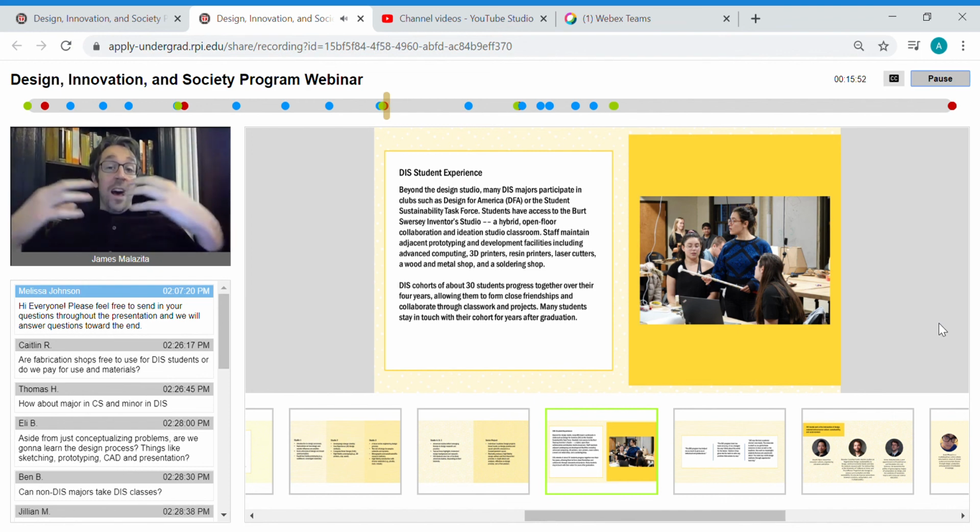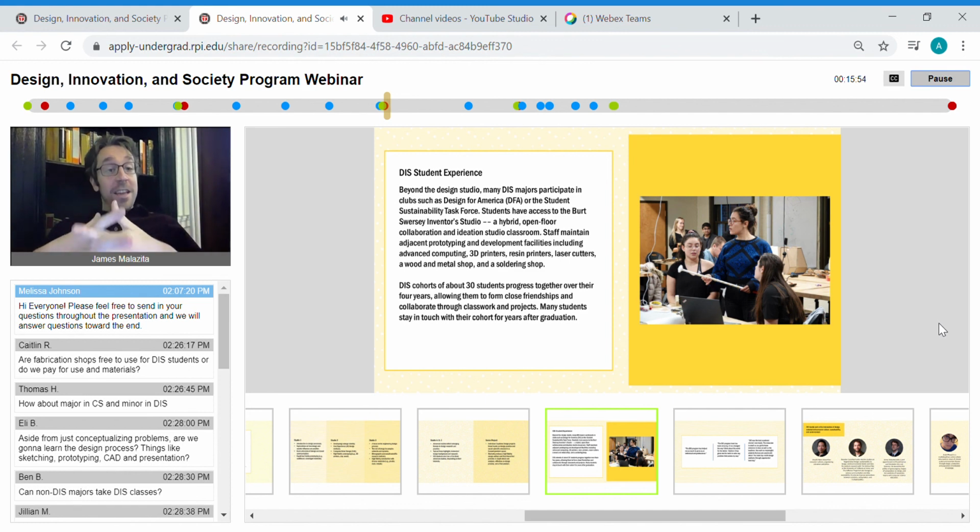As we've been mentioning, with the dual major intended setup of the DIS program, we have a broad diversity of students and a broad diversity of expertise. But in spite of, and partially because of that, we also have a strong focus on building student communities. So the DIS major tends to attract between 30 to 35 students a year. So we have relatively small cohorts.